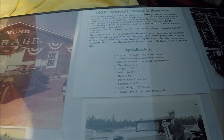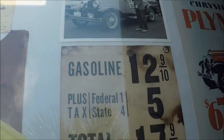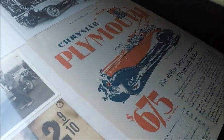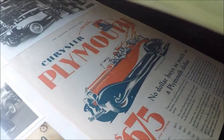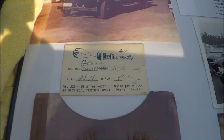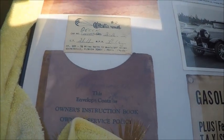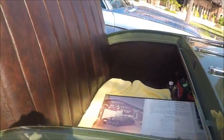Very thoughtful of the owner to display this information. Notice the price of gas at the time, 12.9 cents a gallon. Price of the car, $6.75. And there evidently is an owner's card and the jacket for the instruction booklet. Amazing those things have been preserved.